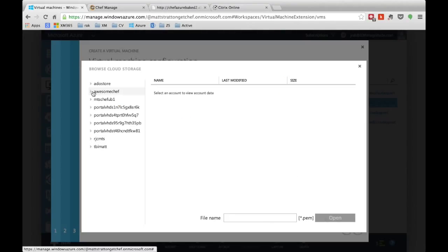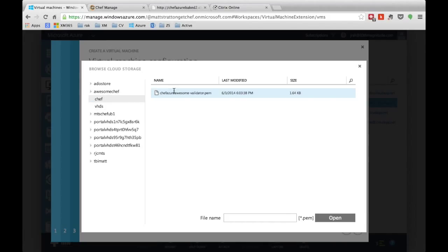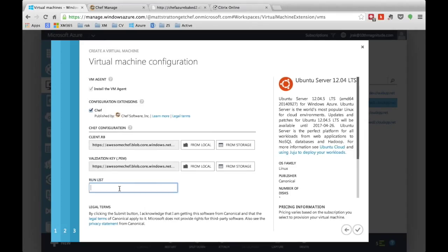I'm going to do the same thing for the validator PEM. And then I'm going to specify the run list. Now the run list is the list of things that I want this server to be configured for. So in this case, we've created a role, and a role is simply a list of different recipes. It might be run the MySQL recipe to configure MySQL. It might be configure the base security, all these things. We've created a role called MyFace-server. And then this will tell Chef, oh, MyFace server, not MyFaces. That's the role to apply.